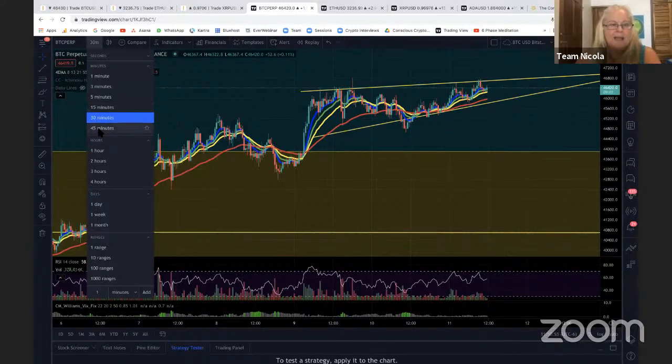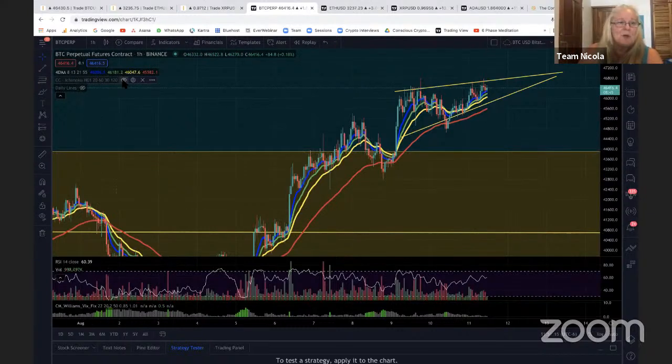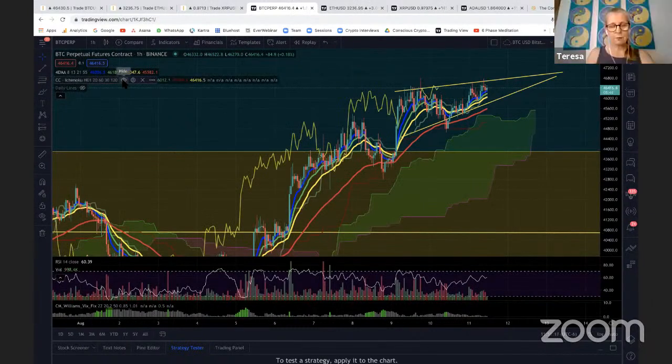And NL8 just said, but ladies, these are lagging indicators. Some of the indicators we're showing you are lagging, and some of them are present moment. Like these moving averages are present moment because it's a moving average as it is now, depending on what time frame you're on. But the pièce de résistance is the Ichimoku cloud, which is predicted. Yes, our absolute favorite indicator.